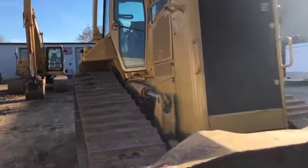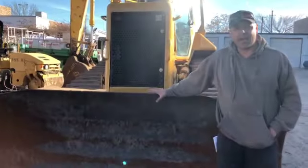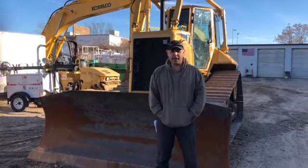Anyway, point is, if you buy this tractor from me or any of the others that I have for sale, you're going to be dealing with Pro Provencio. He's my right-hand man. He's the guy running the camera.